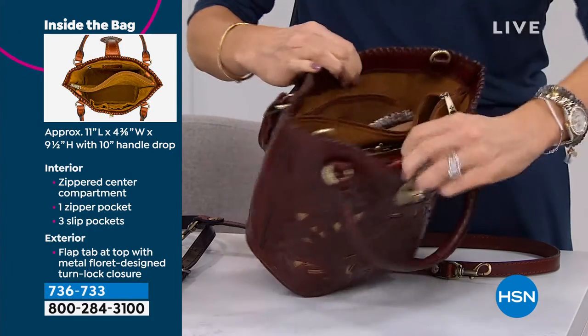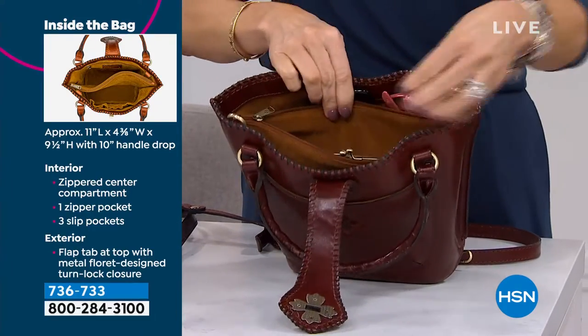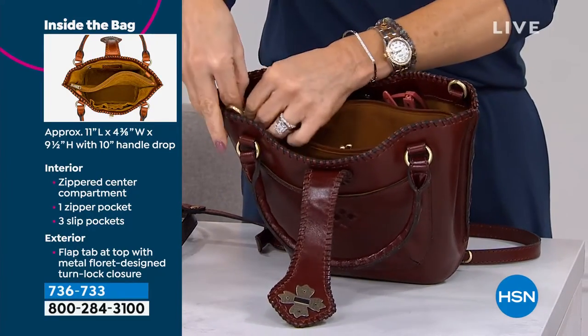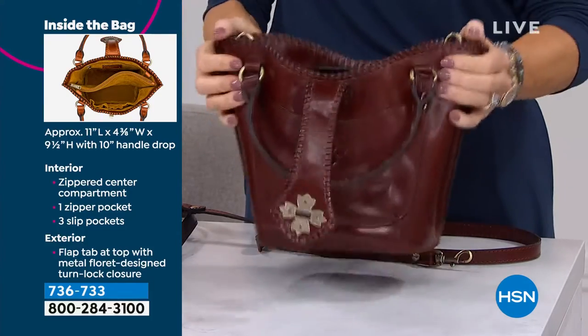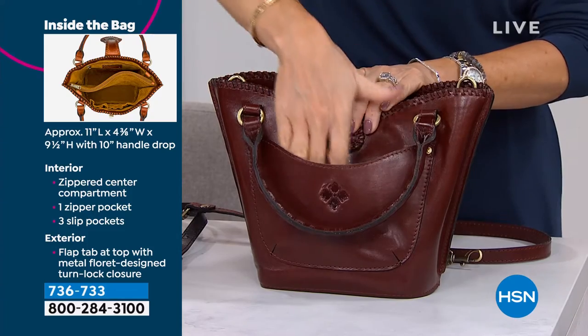We're all getting out and going to events now, whether it's a wedding, which are long overdue, or parties. This is the bag that you go out with and people are like, wow, she's got some style. Oh, look at this bag. It is gorgeous.